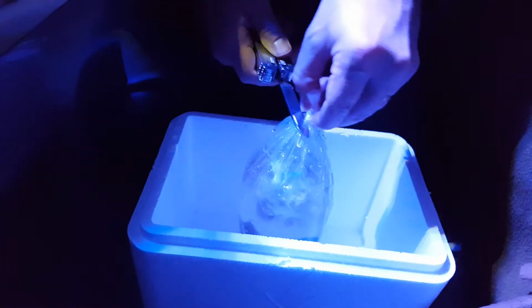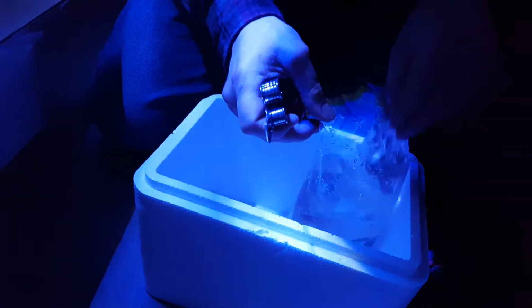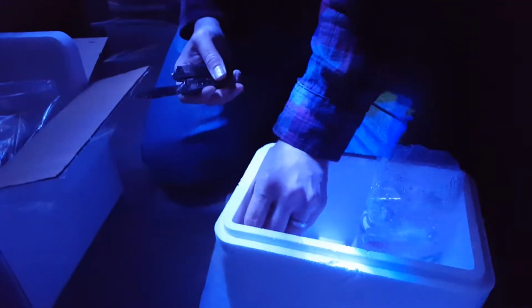Interesting way of packing this. Never seen coral shipped like this before, but I like it. They're all in separate bags, but yet within bags. So that one's looking very nice. Very nice.